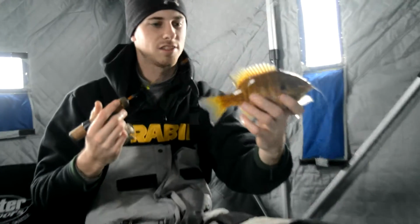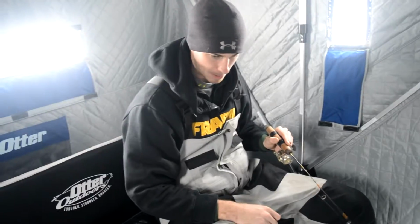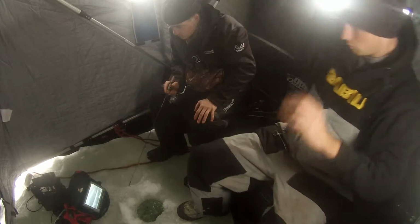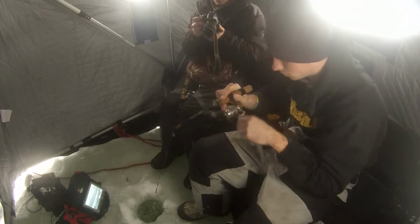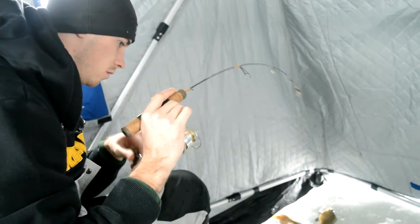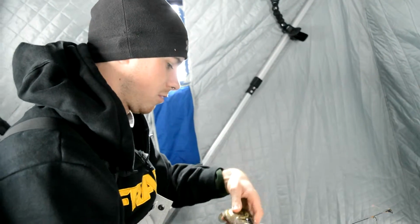Around them now. This is about the average size out here. We're not looking to keep anything way too big, but it's about 8 inch, 7.5, 8 inch. Awesome in the fry pan. That's what we're looking for. Small one.